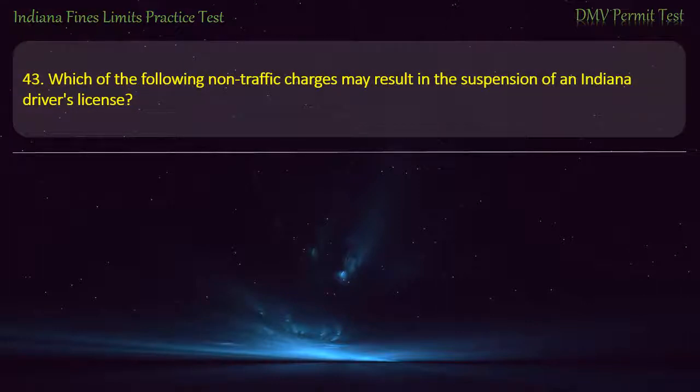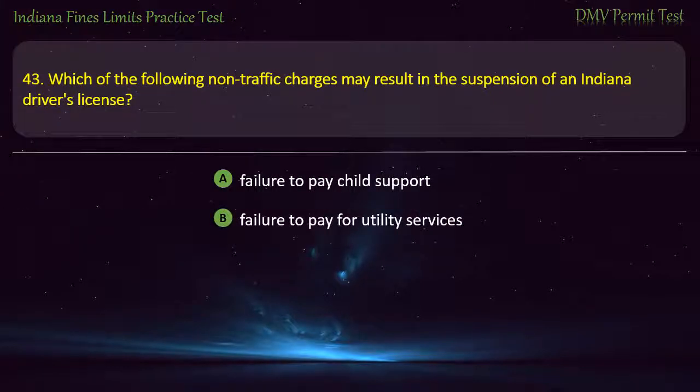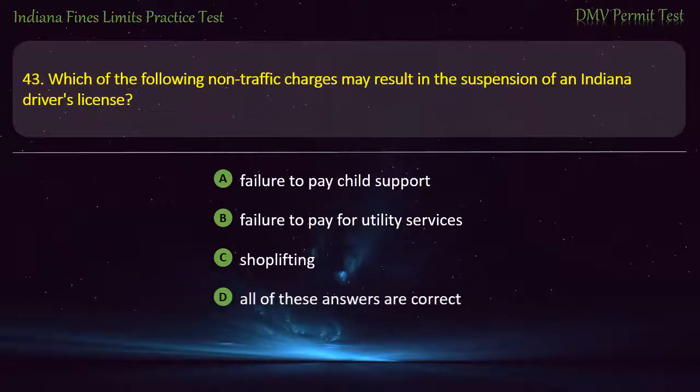Question 43. Which of the following non-traffic charges may result in the suspension of an Indiana driver's license? Failure to pay child support. Failure to pay for utility services. Shoplifting. All of these answers are correct. Answer. Failure to pay child support.